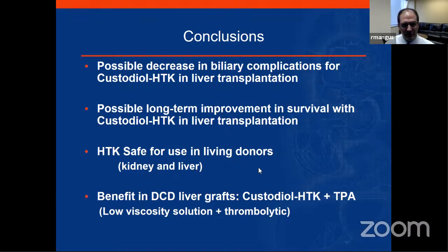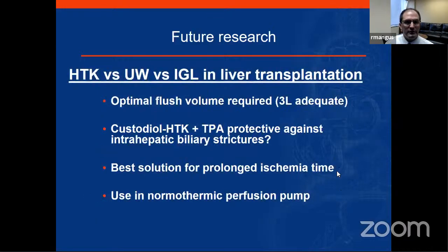We've used it in both kidney and liver and had no problems. And we think that there's a benefit to using it specifically in donation after circulatory death because of its low viscosity. We think it provides a better flush. And when we use it in combination with the thrombolytic, it's allowed us to very dramatically increase our volume of liver transplant using DCD livers.